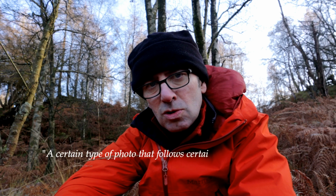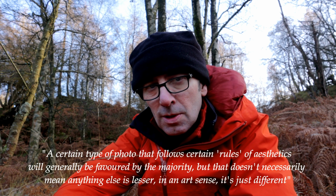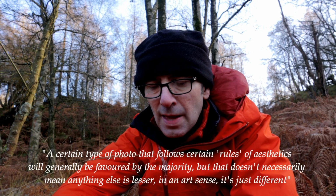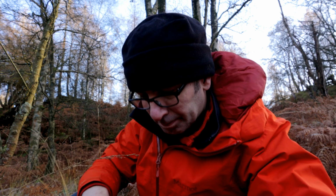His point was that there's a certain type of photo that follows certain types of rules which are aesthetically pleasing and generally favoured by the majority, but that doesn't necessarily mean that it's lesser in an art sense, it just means it's different. It's a great point, absolutely great point.